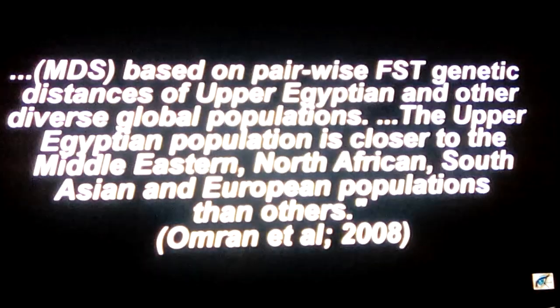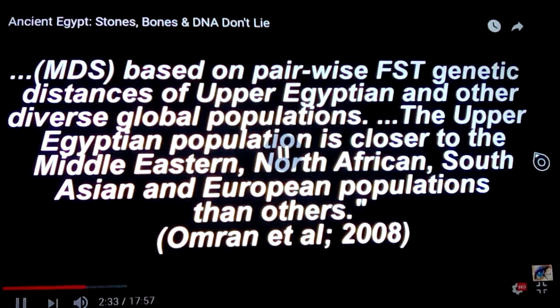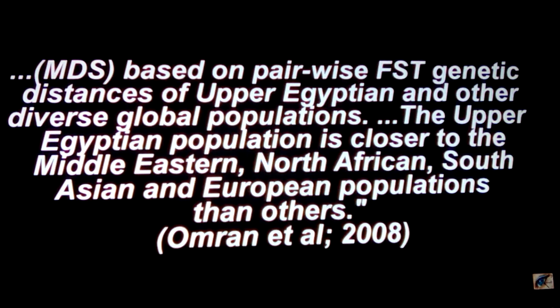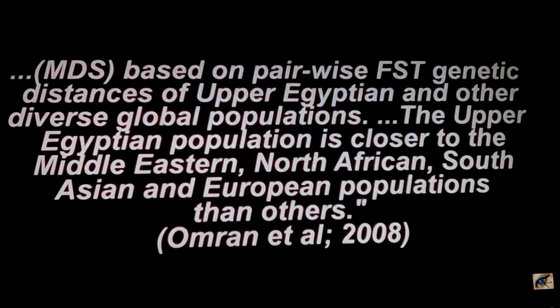MDS, based on pairwise FST genetic distances of Upper Egyptian and other diverse global populations, showing the Upper Egyptian population is closer to the Middle Eastern, North African, South Asian, and European populations than what he just termed as others. So in a lot of these, they don't necessarily just come right out and say, no, it's white people and all this type of thing. It's just Caucasians and who they're related to and so on.